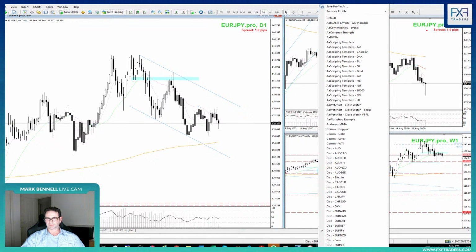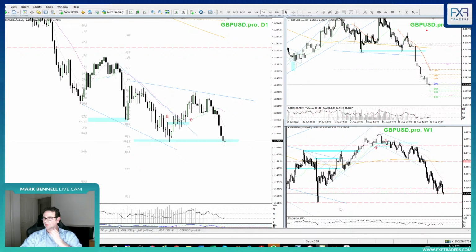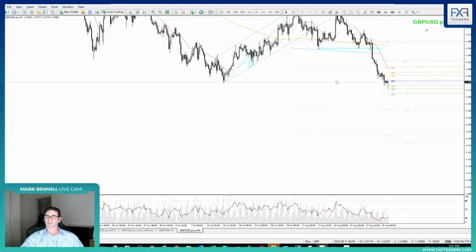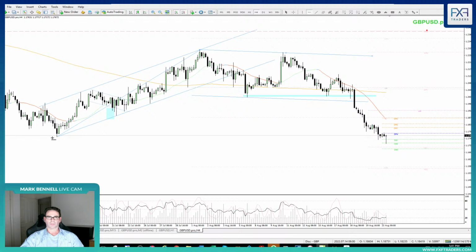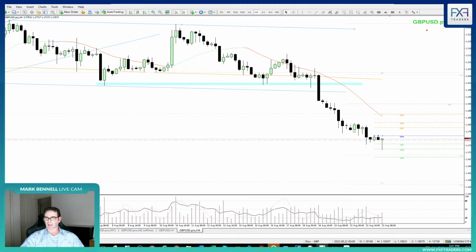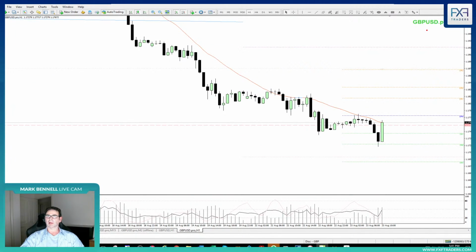Pound Swiss. Have a look at the British pound. So British pound we like back here short. Right, just be careful around this low. We could get a move back as well. So this is reasonably extended. Right, the 4 hour hasn't got that climactic look.